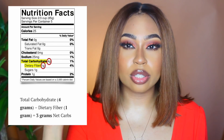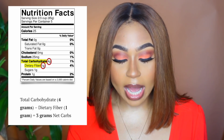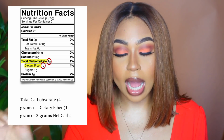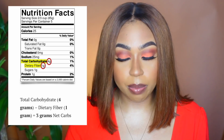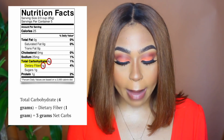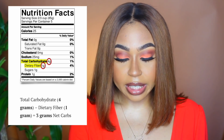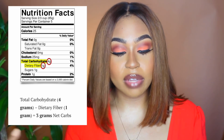If you are wanting to calculate how many net carbs are in a product, you'll take the total carbs and then you'll subtract the dietary fiber, and then you'll subtract the sugar alcohols if there are any within the product, and then you'll get the net carbs for that particular product. I'm going to put a picture on the screen so that you guys can get an idea. It's going to show an example of a label.